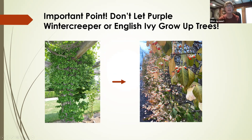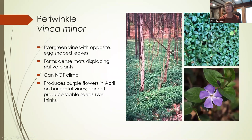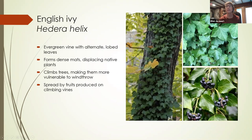Yes, that's a good point, David. Let me go back. So look at how different that leaf is from this. What happens is there's a physiological change in the plant. When it's growing horizontal and just starting to grow up a tree, it has the traditional lobed leaves of English ivy. But at that point, the physiology of the vine changes to allow for sexual reproduction. And those vines that are able to produce fruits, this is what that leaf looks like.